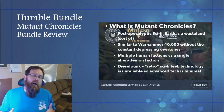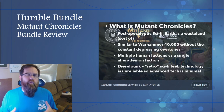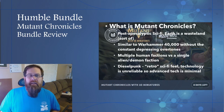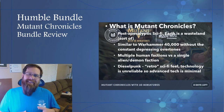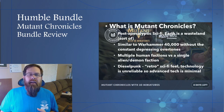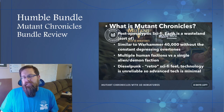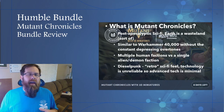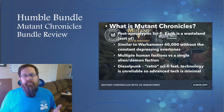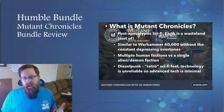All right. They also call it diesel punk, just in case you've ever heard that term. Basically, it has sort of a retro science fiction feel to it. Technology is unreliable at times because of the Dark Symmetry. Basically, it will corrupt any advanced technology. And so the amount of advanced technology that you actually see, with the exception of the Cybertronic faction, is typically minimal. It's enough to have ships that can travel through the solar system in a matter of days, but not a super mega advanced technology base.